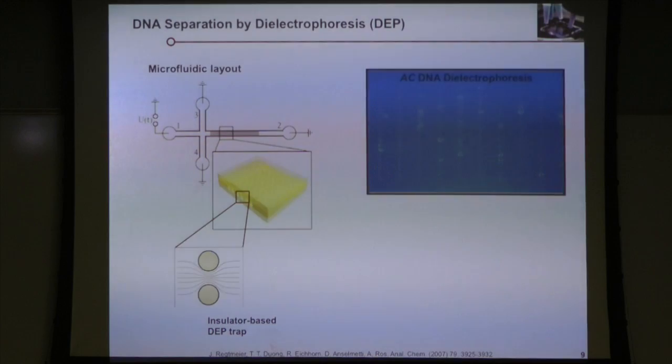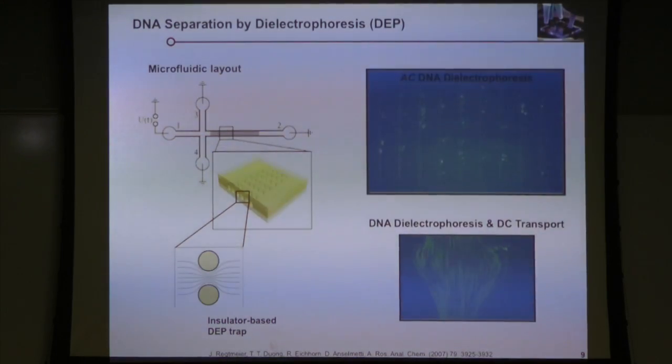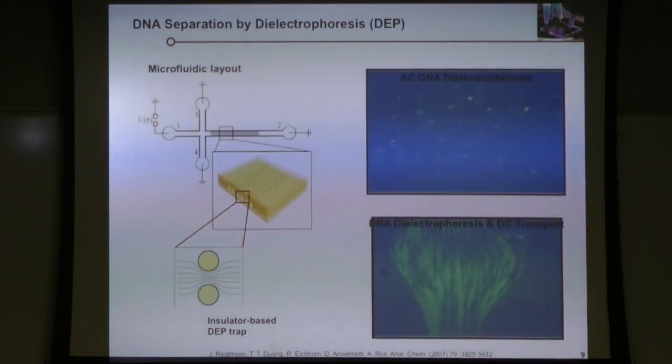So the dielectrophoretic force is large enough that we can attract these molecules to the regions where the highest gradient acts, and then once we release the field, they diffuse out of the traps again. And so now you can overlay this with a transport mechanism, and that is actually shown in the next movie here.